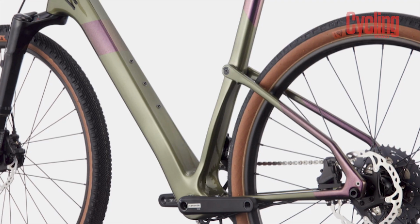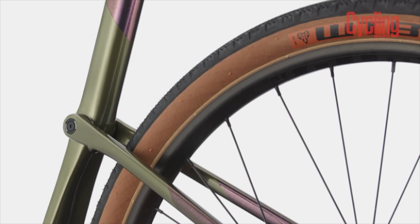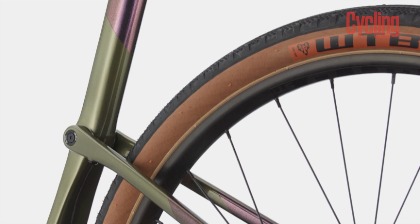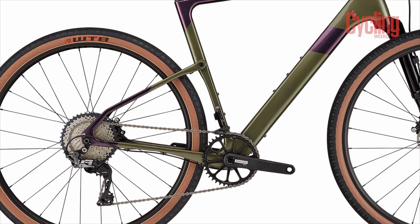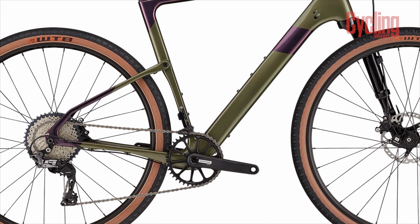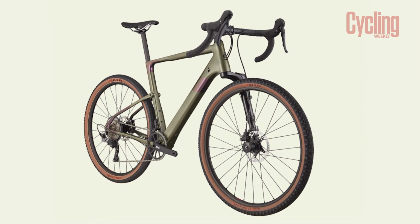Super short chainstays of 450mm mean that the tyre size is limited to a maximum of 47mm 650B, which is a bit on the narrow side for a bike which is so bent towards the rough stuff. We'd happily accept another 10mm on the chainstays and slightly less snappy handling if it allowed us to fit some 2.1-inch or 53mm tyres, and stretching out to 425mm would hardly count as long anyway.